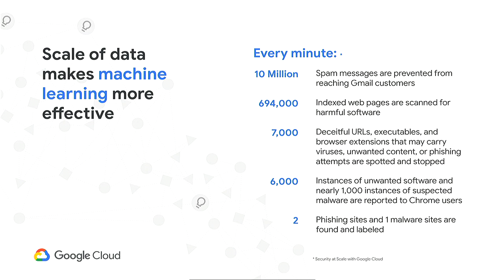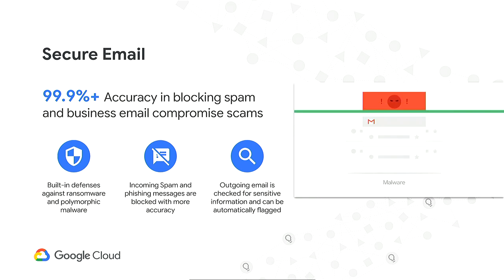G Suite Security, as you know, provides proactive protection across Gmail, Drive, Keep, etc., across our full range of products. And we really have designed this to take advantage of Google's machine learning to provide proactive protection across the environment. Because Google has coverage across our billion monthly active users in Gmail, Drive, and up to 8 other services, we're able to block 10 million spam messages every minute from reaching Gmail customers. Additionally, we're able to index hundreds of thousands of web pages and block thousands of malicious URLs and thousands of instances of unwanted software every minute, before they even reach your end users. We take advantage of this machine learning that is studying all of the traffic that comes across our consumer, enterprise, and educational environments.